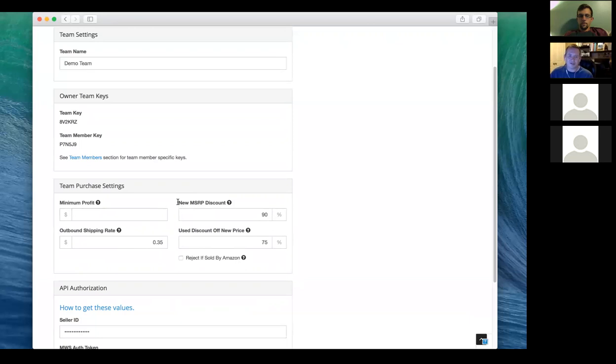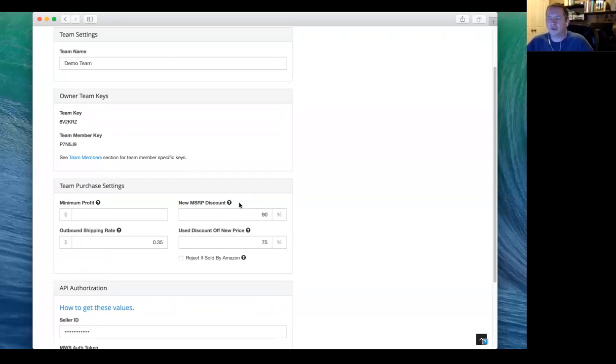Now, this new MSRP discount, this is kind of what I was talking about earlier about how ScanGenie can give you a recommendation to buy, even if there's currently no current offers on an item. If you scan an item and there's no offers currently, the way it does its recommendations is based on what a current price is. So if there's no current offers, then there's no price to really calculate against. But if there is an MSRP price set on the item in Amazon, it will use that to make its recommendation.